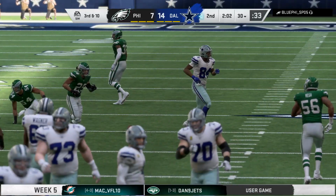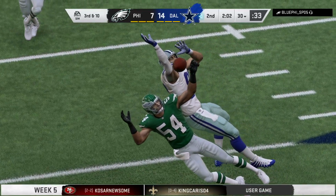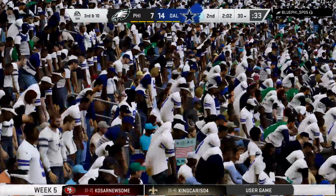I think he's a little trigger happy right there, and it turned into an ill-advised throw into their zone. Well, we know he has confidence. He'll throw it any place, anytime, anywhere. That time it fell incomplete.